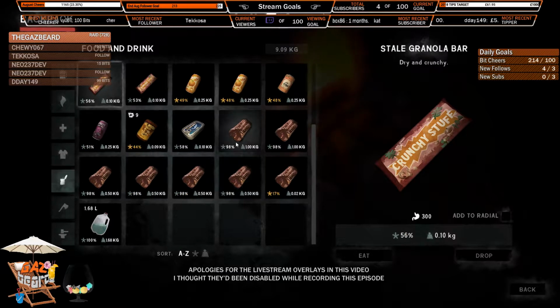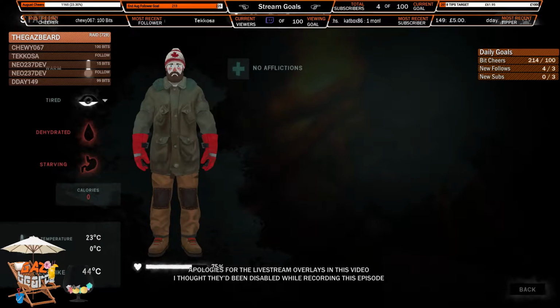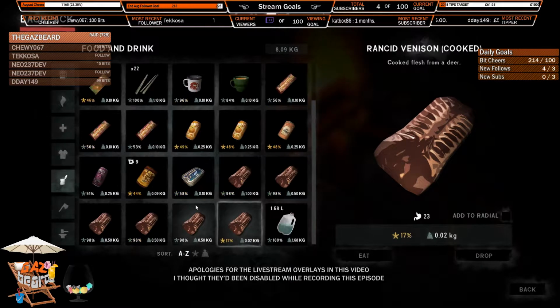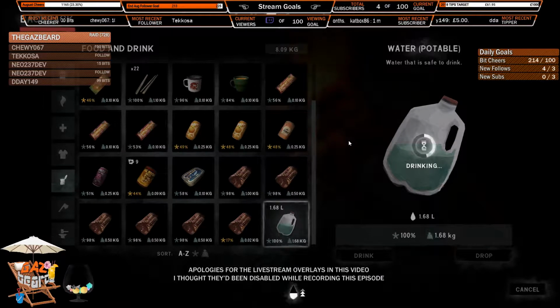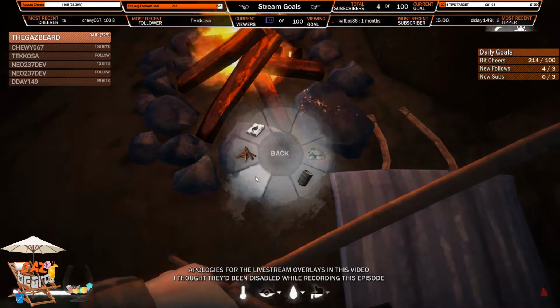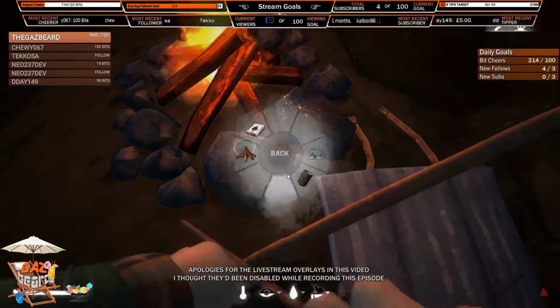Just check. Yeah, he's empty on everything, so we'll put that kilo into him. And he's probably going to be quite low on water by the time he's had that drink. Down to 1 litre. So we'll get another litre made.